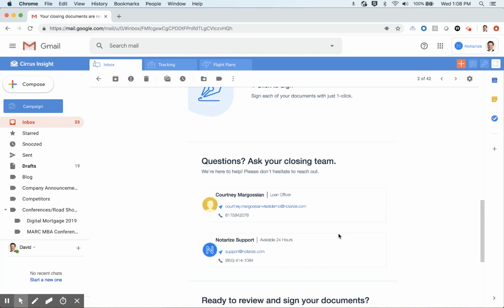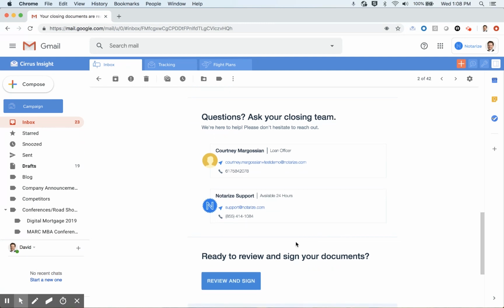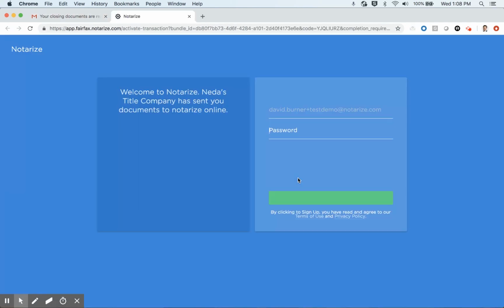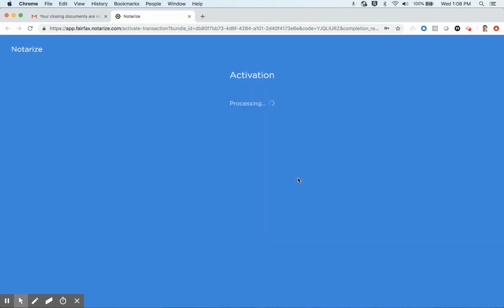Below that, you'll see contact information for both Notarize's support team, which is available 24 hours via phone, chat, or email, and also my loan officer's information if I have questions for Courtney about the terms of my mortgage agreement. But I'll go ahead and begin the process here by clicking review and sign. Since this is the first time I'm using this account, I'll establish a password.